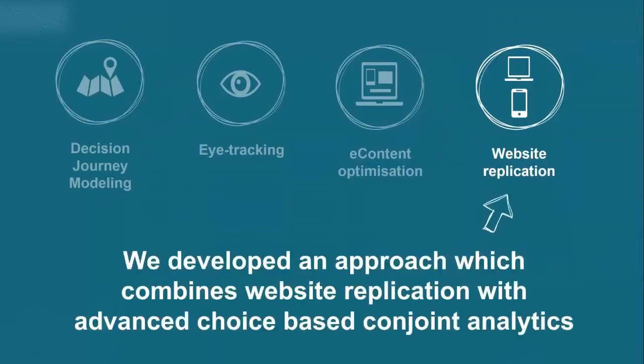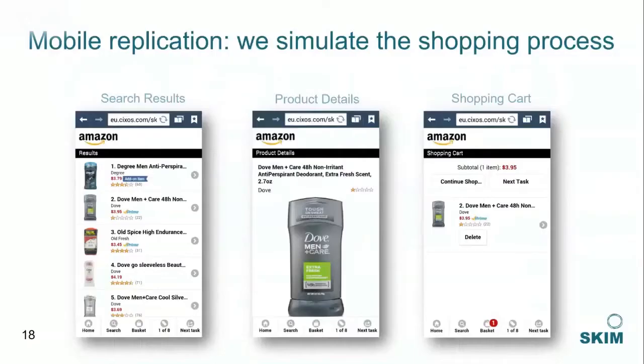But for this specific problem that Ollie and the Unilever team came to us with, we came up with an approach that combines web replication with advanced choice-based conjoint analytics. Ollie and his team asked us to test all these different images optimized for e-commerce, for different categories and for both desktop and mobile. This was a huge challenge because testing this live is quite difficult, so we decided to do a web replication like we see now.